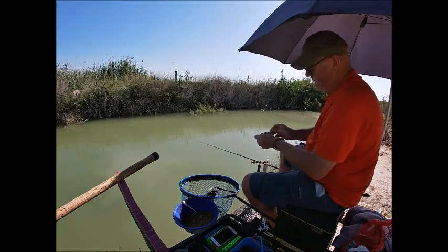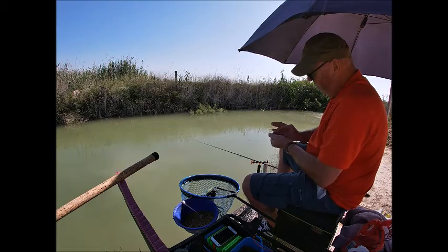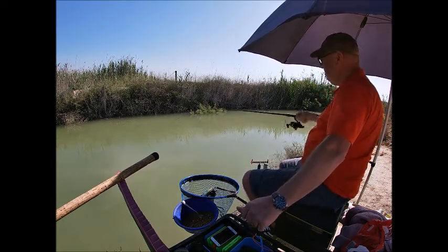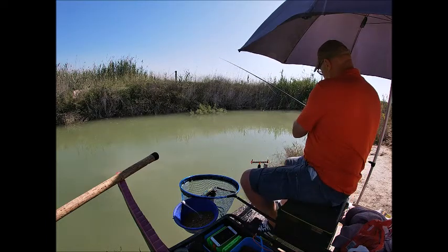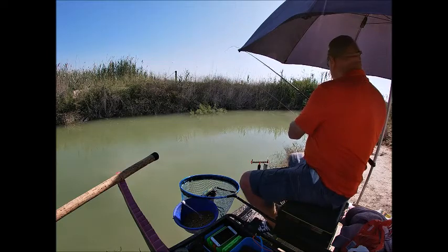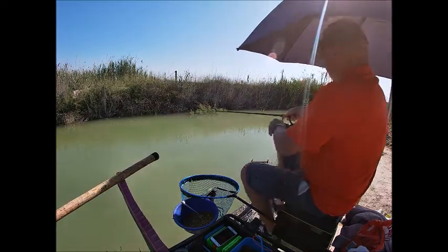Another big gob of Justin's special ground bait. A bit of a tangle there. Throw it a bit further. A little bit further to the back.